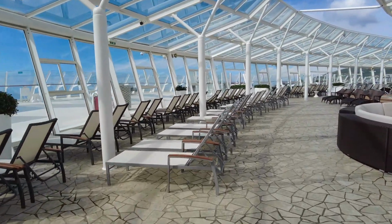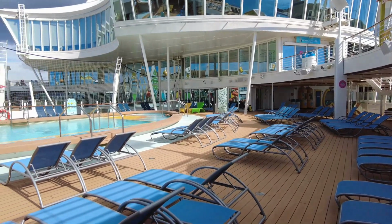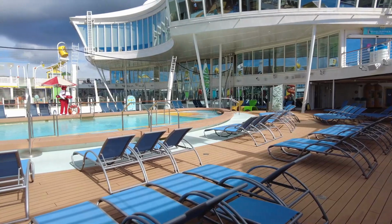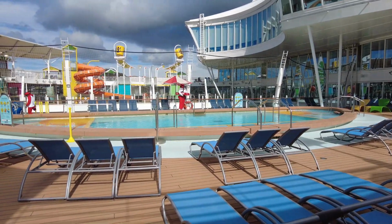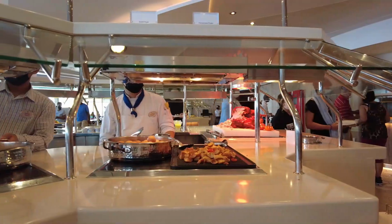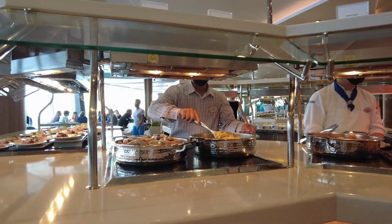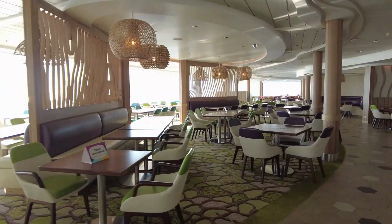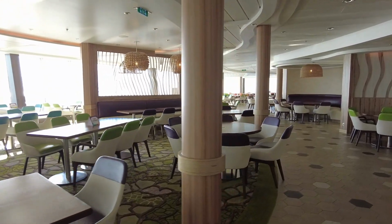As you would expect, the prime loungers on the pool deck were taken by early morning, though the water slides only had small lines and the pools were never overly crowded. We anticipated long lines in the Windjammer, but actually that was not the case. With the diversity of dining options, we had no issues getting a table in the buffet during breakfast or lunch. At most shows, we were able to secure seats by arriving about 30 minutes before showtime.